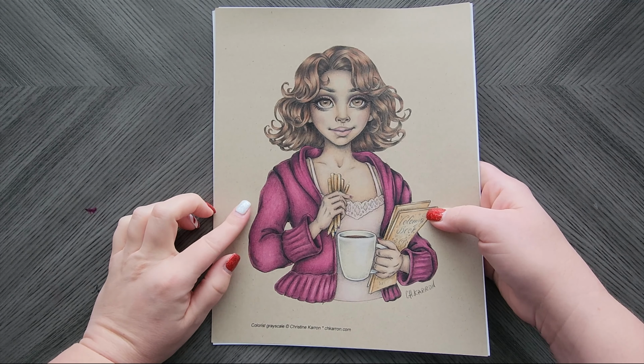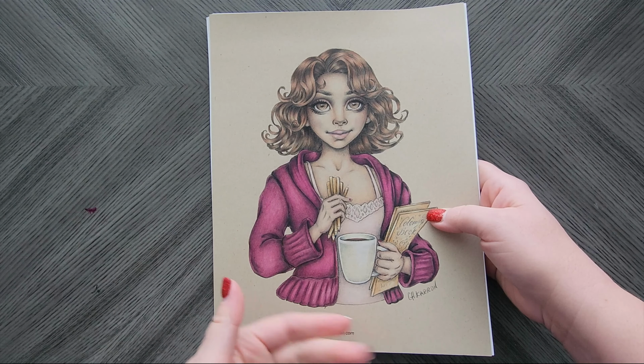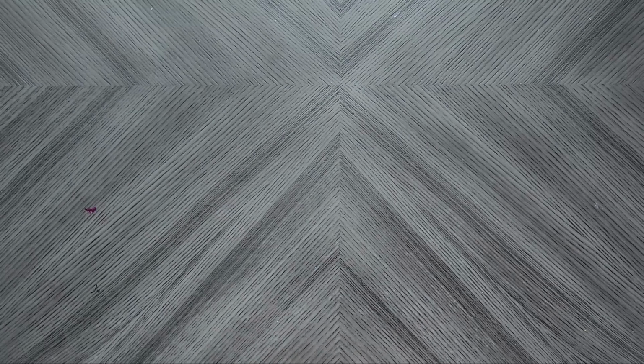Now, she does have her portraits in books on Amazon as well if you cannot print PDF. So do keep that in mind. Okay.